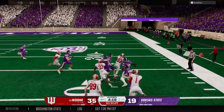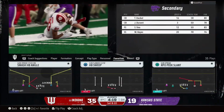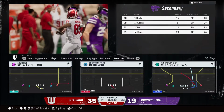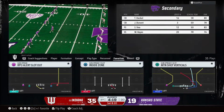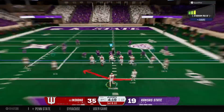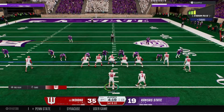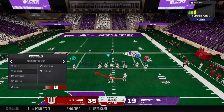Few anxious moments there, but the hands team, true to its name, makes the grab and gets the ball. Indiana has the ball back, and the Hoosiers' offense comes out ready to go. This offense has really been clicking in the game so far, Jesse.